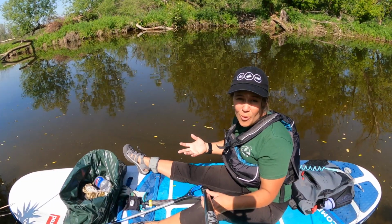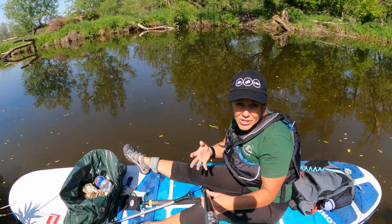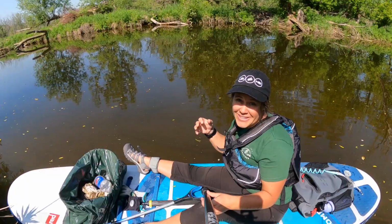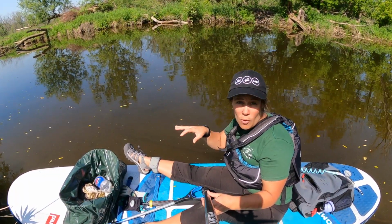It's not only important to stop and take a break to hydrate, stretch, but it's equally important to stop and be aware of your surroundings. You can get distracted when collecting trash and drift away or float off somewhere. You're not paying attention to your surroundings and you slam into the trees.